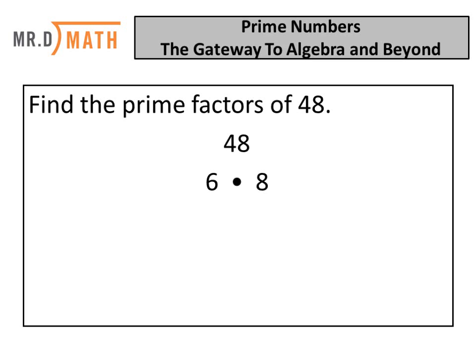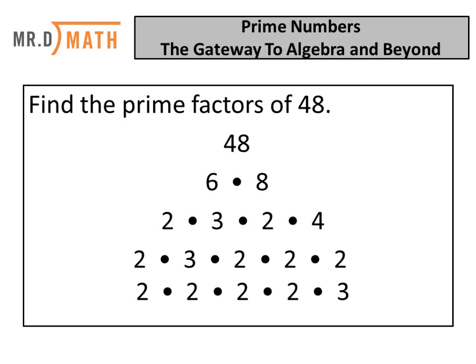So I know that 6 times 8 is 48, and I know that 6 is 2 times 3, and 8 is 2 times 4. But I can keep going. 2, 3, and 2 are prime numbers, but not the 4. Take it one more level so that the 4 is 2 times 2. So I have 2 times 3 times 2 times 2 times 2. There we go. Now I'm going to write those in order from 2's first and then the 3, and it'll look like this. 4 2's and a 3. 2 times 2 times 2 times 2 times 3.